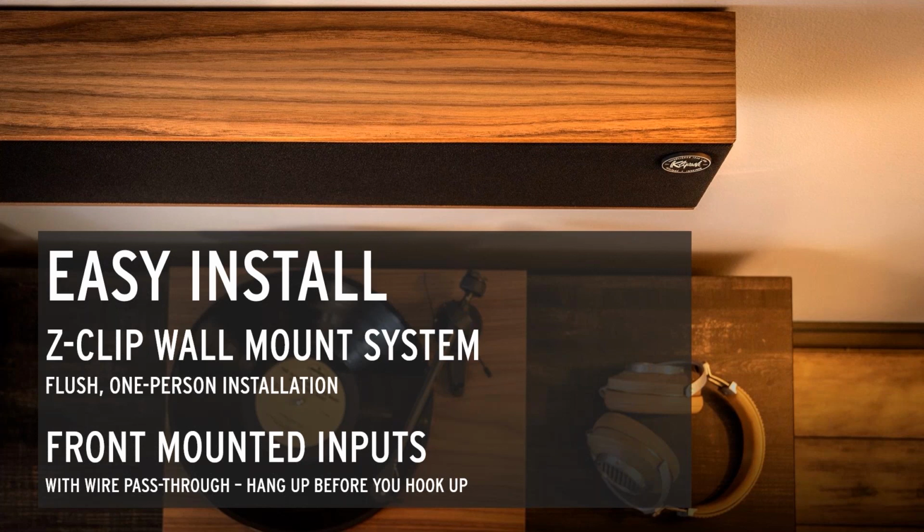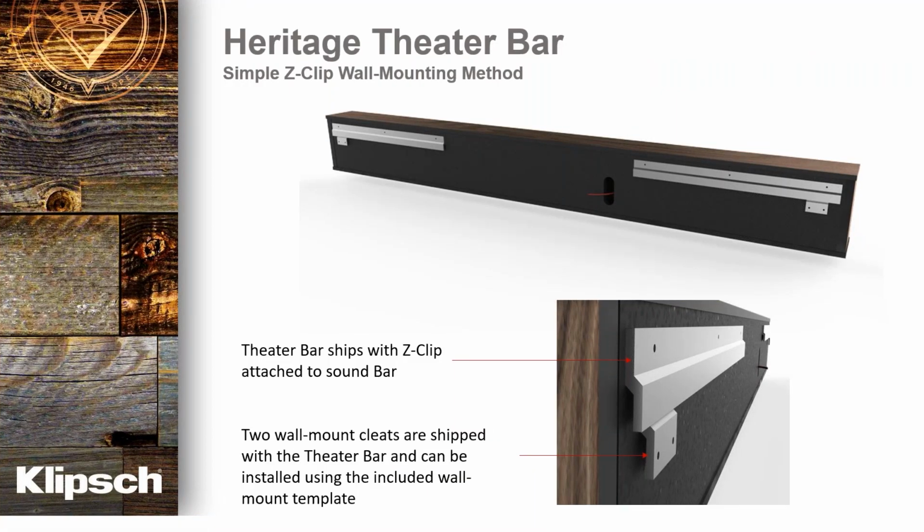In terms of installation, a Z-clip wall mount installation, very simple, very easy, 1-person installation. Now, I wouldn't recommend 1 person, but it could be done. And then front-mounted inputs, with the wire bypass that we talked about already. So what does that Z-clip look like? Well, here it is. It's very simple.